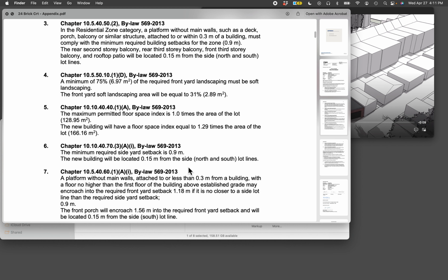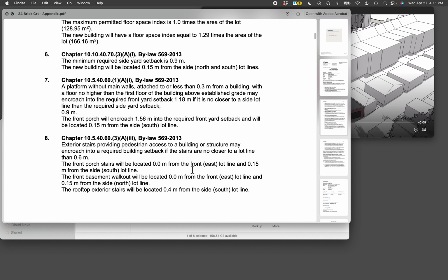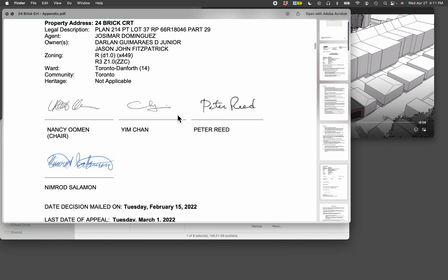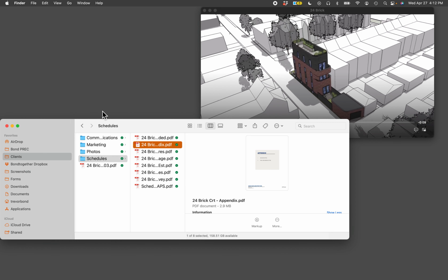Soft landscaping, there's less than is typically required. There's setbacks all over the place that have been attained. Exterior stairs encroaching within setbacks. And a bunch of other things that are less exciting, but that's what all this documentation is, and it's good to know that it's been attained prior to purchasing the property. Of course, permits, development charges, other things are still due, but let's go through some of these other documents that we have got for you.